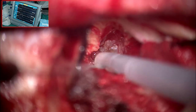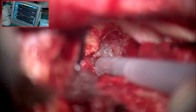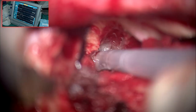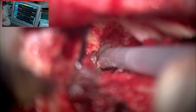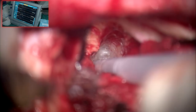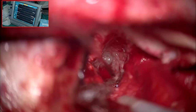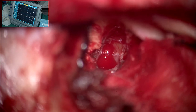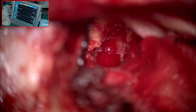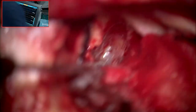It is based on the ultrasonic principle. See this? Yes, sir. In fact, first time I'm seeing this. Stay within the tumor. So what does this do, sir? Ultrasonic aspirator. Ultrasonic aspirator, okay. See this? Yeah, it's sucking out the tumor. See how it takes away the tumor.